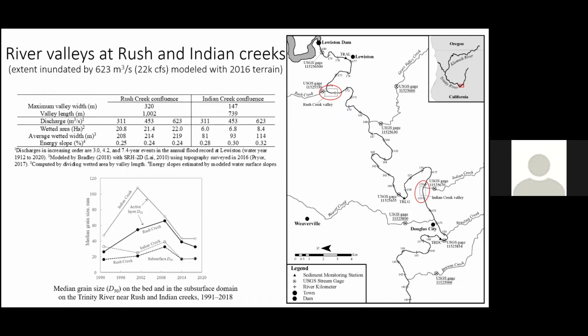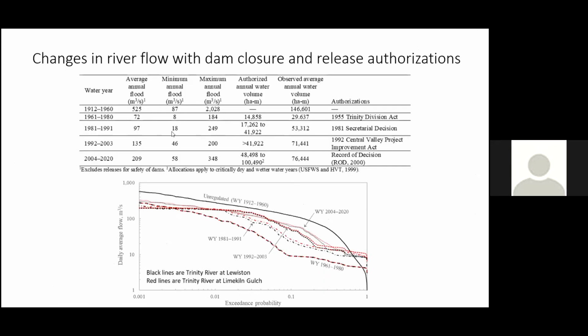So trying to figure out how the flows changed through the period, which was 1960, the year of dam closure, through 2020. Took a look at the very, very fortunate to have a hundred and some odd year annual record of flood. Flood was about 525 cubic meters per second.